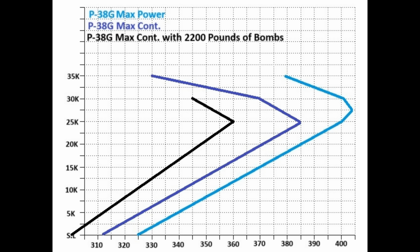This slows it down quite a bit. These numbers are for max continuous power, and it's down to 295 miles an hour at sea level and has a max speed of 360 miles an hour at 25,000 feet, which is actually pretty fast for a plane carrying this kind of bomb load. There is no data for the P-38G at max power with a bomb load, but it would probably be about 10 miles per hour faster everywhere.